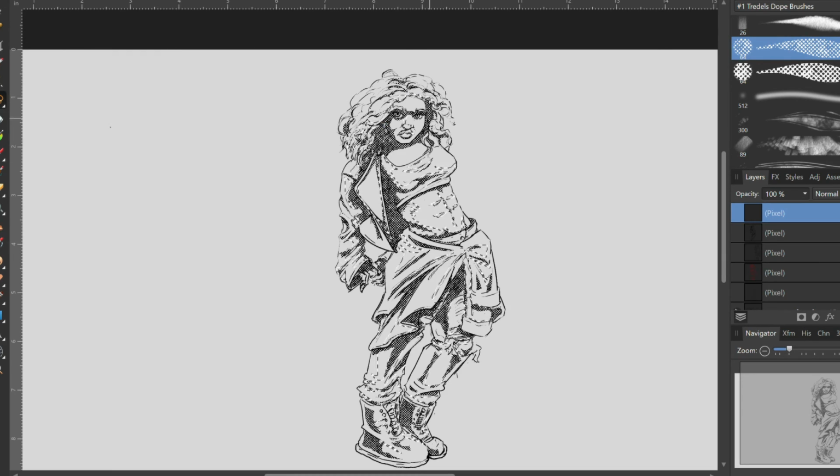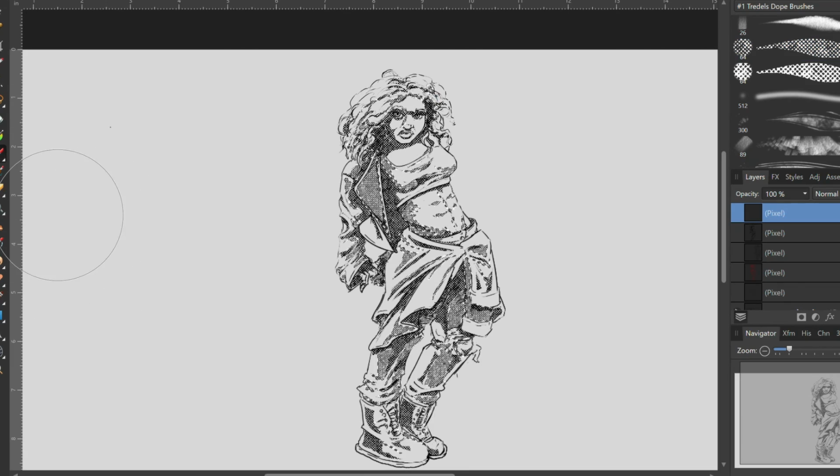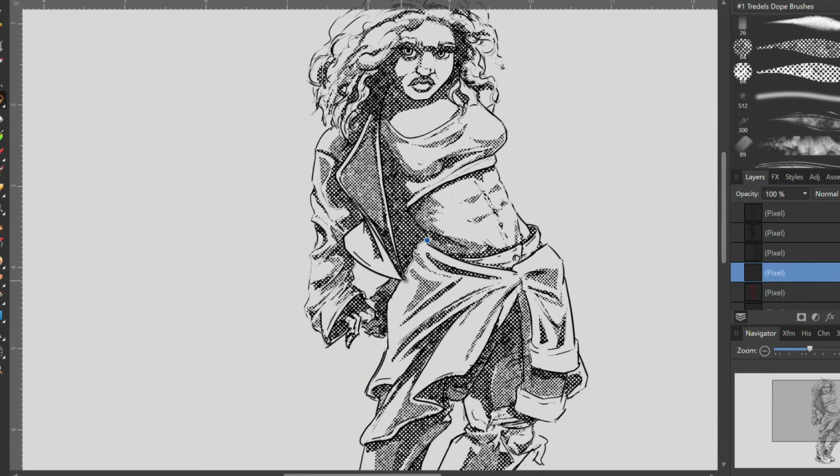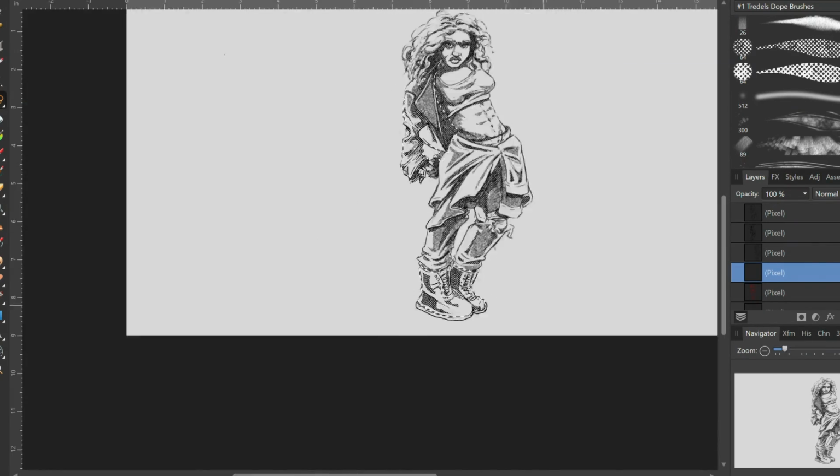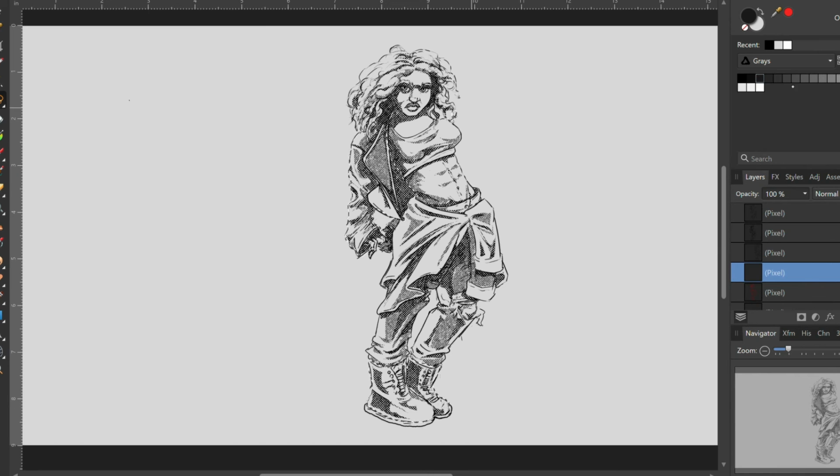So now I'm going in with the 30% tone. Whenever I finish it, this is a little more broad and it's always a quicker process than the deeper shadows. And then I think with that you get a little more depth. I missed a few spots, so I'm just going back.